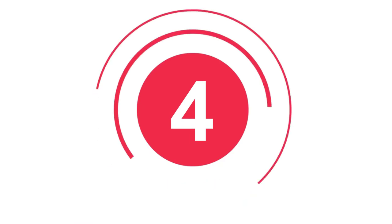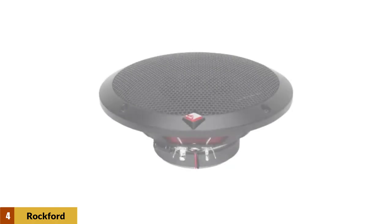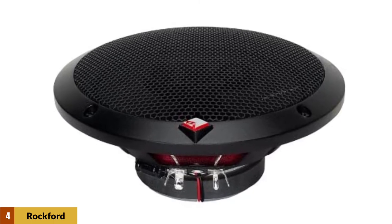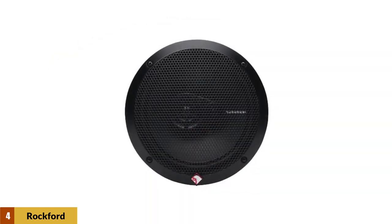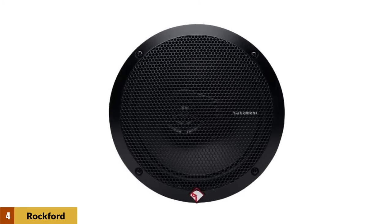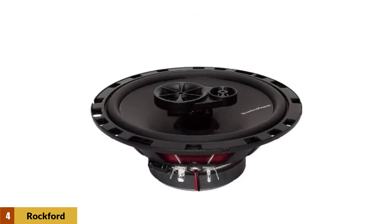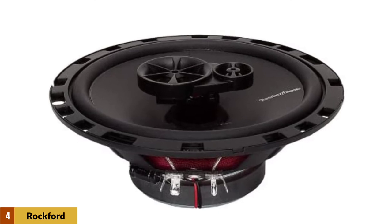At number 4. Rockford Fosgate R165x3. This product offers up a cheap manner in which to get your hands on some well-mixed audio with an extended frequency range and better middles than most because they are a low-budget 3-way class set. The 3-way array consists of dual mid-range drivers and a tiny half-inch tweeter which powers through the higher responses. They have a much lower power handling, but many of us don't have the amplifier requirements to deal with higher outputs anyway, and with bass sometimes less is more, to ensure optimal quality.